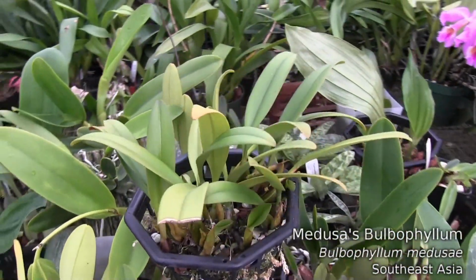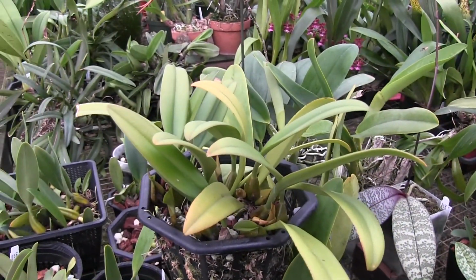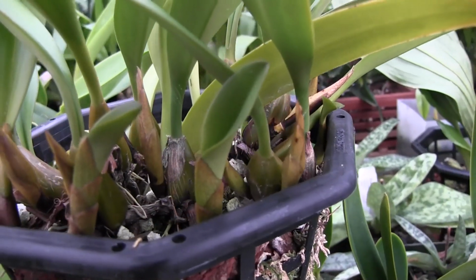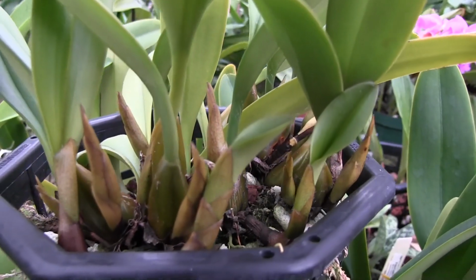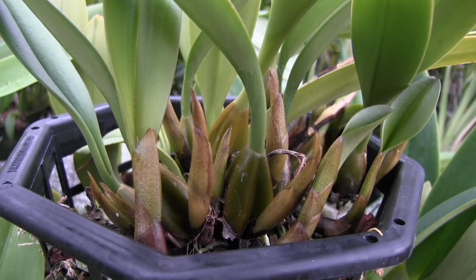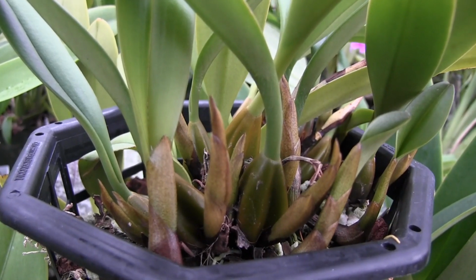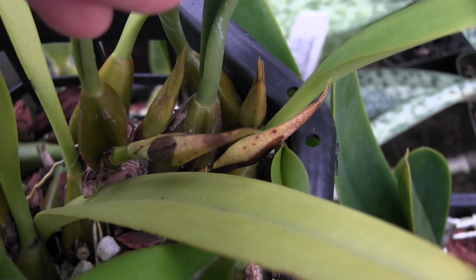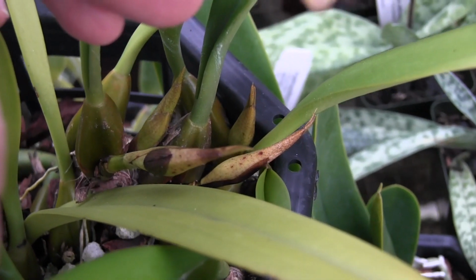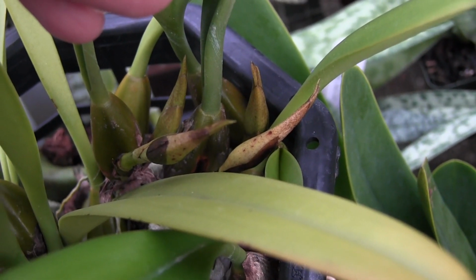Bulbophyllum medusae is pushing out its little spikes. It's got 13 this year, and you can see some of them have little spots on them. I'm not sure if that's a good sign, so we'll see. The past few years, some spikes have aborted for whatever reason, so I have a feeling that there might be a couple, like, see these two, how they look a little bit brown along the edges there and have spots. I'm not exactly sure why, but I'm thinking those might not actually end up blooming, but we'll see.